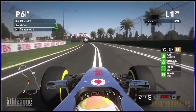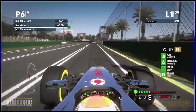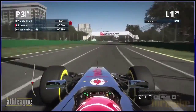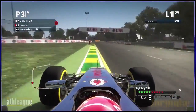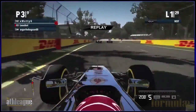Yes, but it looks like Wrimzy is catching up to me once again. It's crucial to gain as many positions as you can on the first lap, and that may take him a little bit overhand in the Athleague this time. Yeah, well, it's good to see that no one has lost their front wings and everyone can carry on for a straight fight. Here we have a replay of Leoobot.